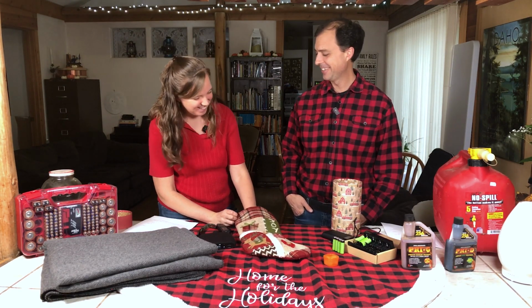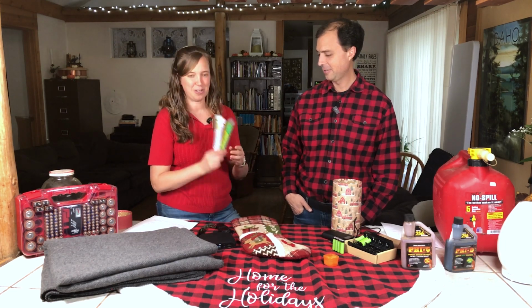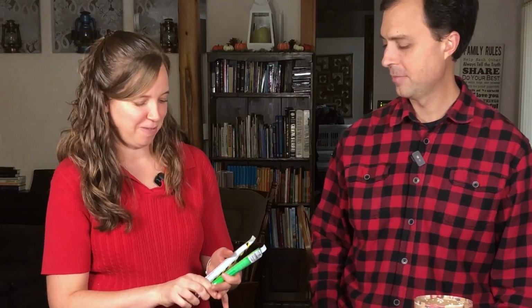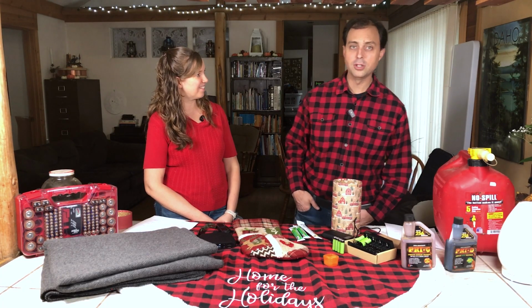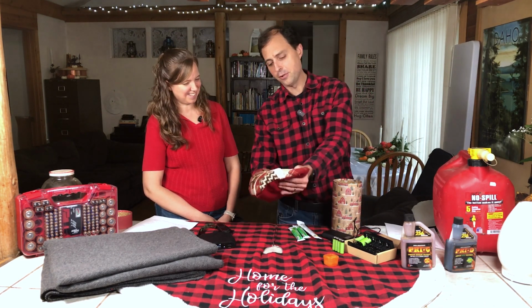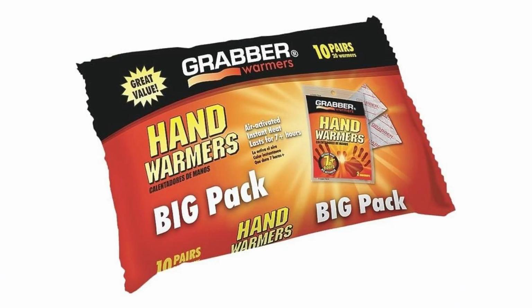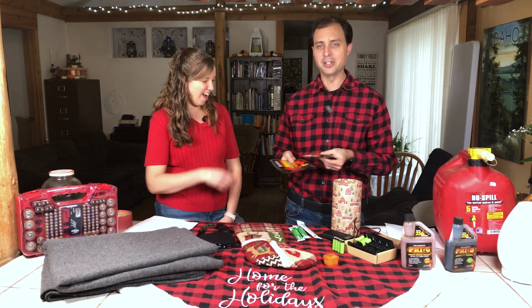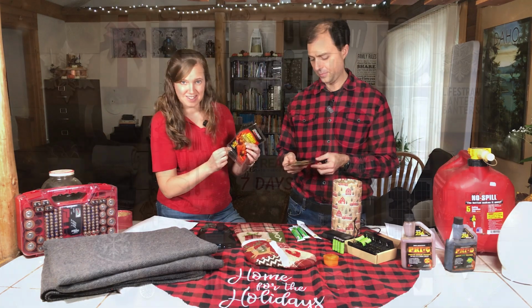This is true. But another really great stocking stuffer would be some glow sticks. These are great for emergency light if you need something. And another thing that you could do as a stocking stuffer for wintertime especially is hand warmers and toe warmers. Very inexpensive, but who doesn't love these when you're outside or skiing or whatever? And it's instant heat up to 10 hours.